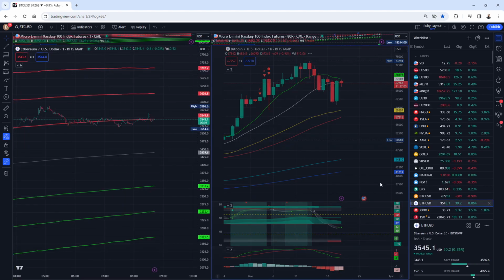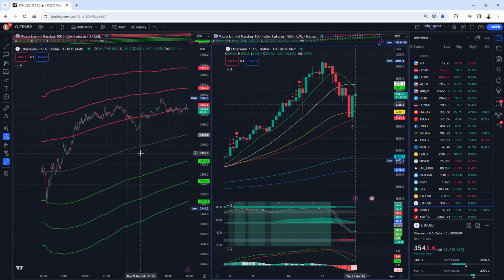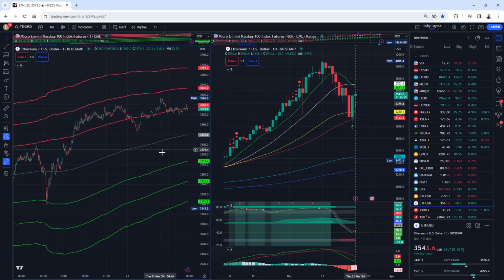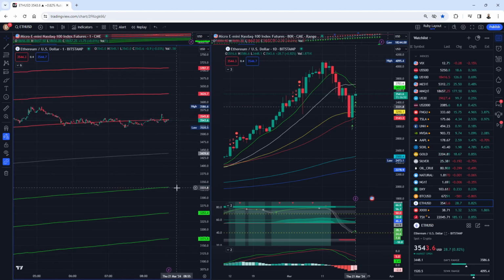Ethereum, let's look at Ethereum. Also found support, 7 count sell signal near the sell zone. Same thing, touched the buy zone and then bounced yesterday. Nice bounce from here to the buy zone, around a 13% pump. So right now near resistance, exactly where it is right now, 35.45. Look to buy below 33.31.